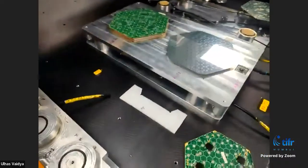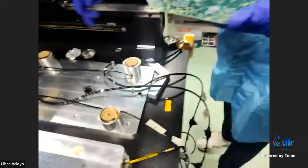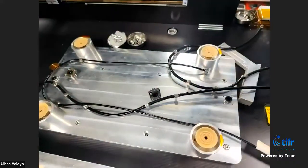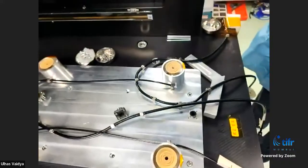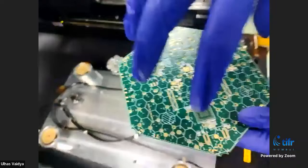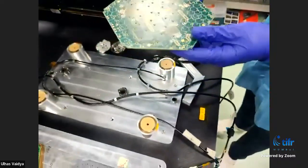After placing that, we'll place one more piece here. This picture also is similar to this one. Later we'll pick it up. Here is one where the holes are everywhere, so picking up is very difficult. We need to pick up in such a way that you pick up this piece and place it on the sensor properly.